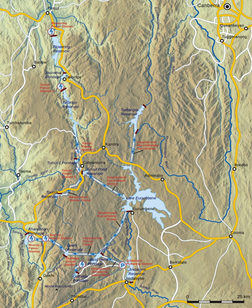The scheme was completed with the official opening of the Tumut 3 power station project by the Governor General of Australia, Sir Paul Hasluck, on the 21st of October 1972.